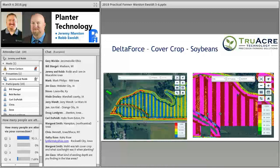We get lots of pretty colors on this map. What this is showing, this was a soybean field that was planted late. We were doing some waterway restoration, and so we had cereal rye on this farm also, and I wasn't in a big hurry to kill it off because we were doing our waterway stuff, and so we killed it off and it was headed out, and so it was kind of an adventure. I'd never let it go that far.